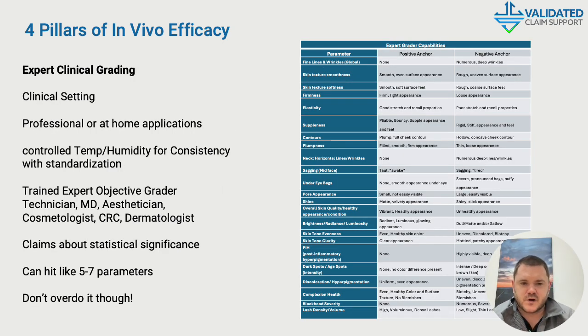Next, you have expert clinical grading. This is really where you start to get into the objective clinical world. This is where you get to distinguish between statistically significant results, and you get to state that your product is clinically tested. You have professional on-site or continuous at-home applications. You can have one application, or you can test the product out to 2 months or 6 months, depending on what its use case is. You generally have controlled temperature and humidity on site with standardization for applications. And then there's a trained expert grader who's evaluating these different conditions of the skin or the hair.